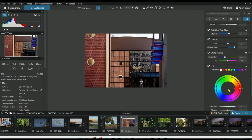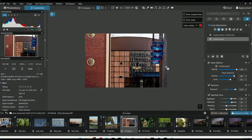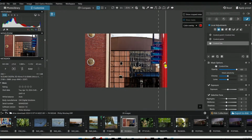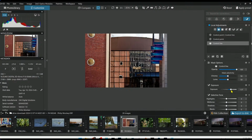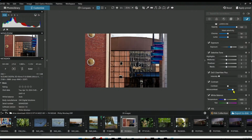I don't know. Something is a little bit off with this. I'm going to shift that a little bit. I just want this right side to match a little bit to the left. Okay.